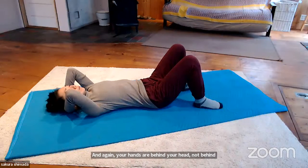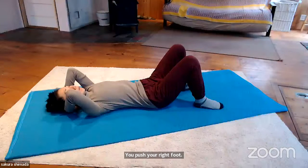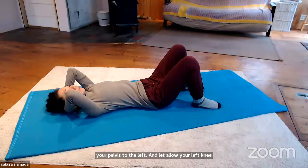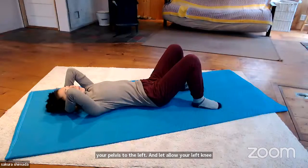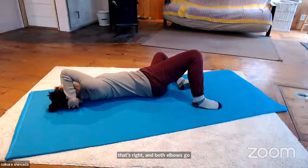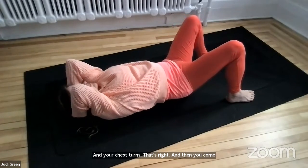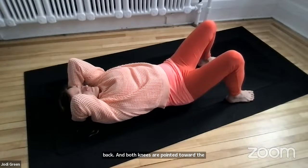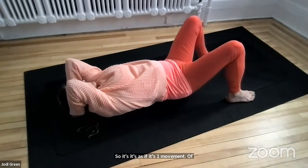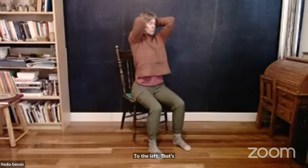And now slowly you push your right foot against the floor to roll your pelvis to the left and allow your left knee to go to the left. Your right knee remains toward the ceiling. And that's right. And both elbows go to the left and your chest turns. That's right. And then you come back and both knees are pointed toward the ceiling. So it's as if it's one movement of rolling, almost like a cylinder to the left. That's it. And your left knee tilts toward the floor.